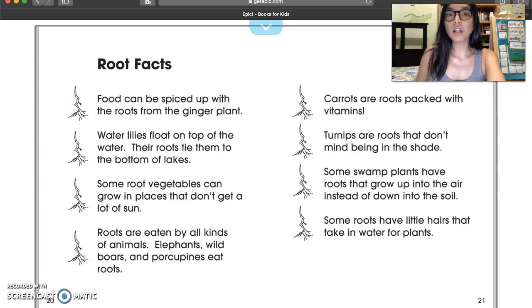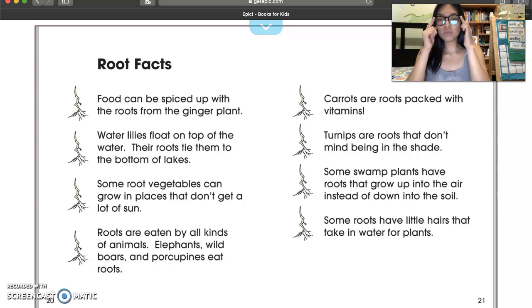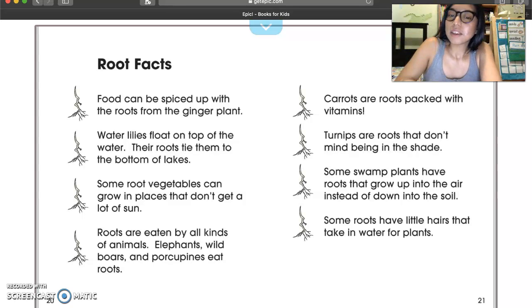Roots are eaten by all kinds of animals. Elephants, wild boars, and porcupines eat roots. And guess what? We eat roots too. Carrots are roots packed with vitamins. Yummy. We need those vitamins. Turnips are roots that don't mind being in the shade. Some swamp plants have roots that grow up into the air instead of down into the soil. Whoa, I didn't know that. So now let's see. Some roots have little hairs that take in water for plants. So that we know.